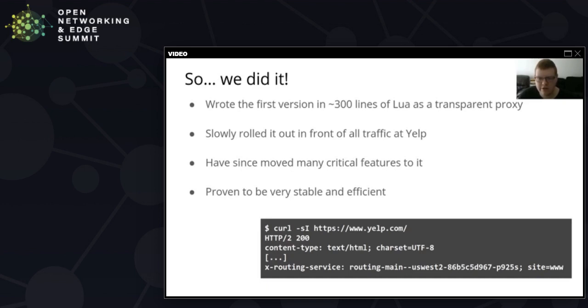And you can actually check it out yourself. If you go to pretty much any Yelp website and look at the response headers, you'll still see this X-routing-service response header with a little bit of debug information in it that dates all the way back to when we were just testing it out at the start as a transparent proxy.